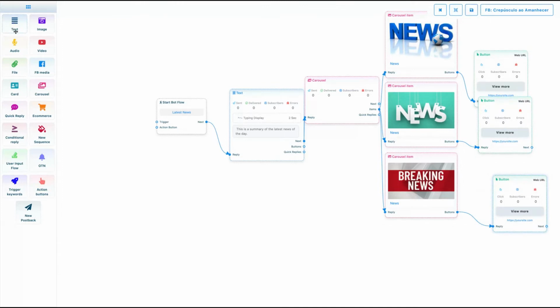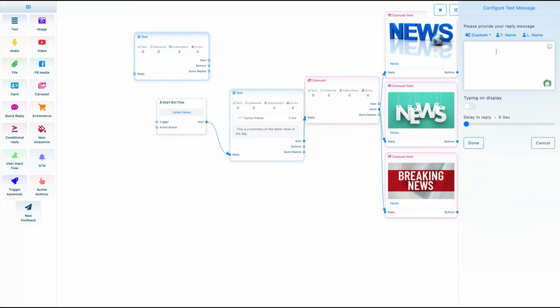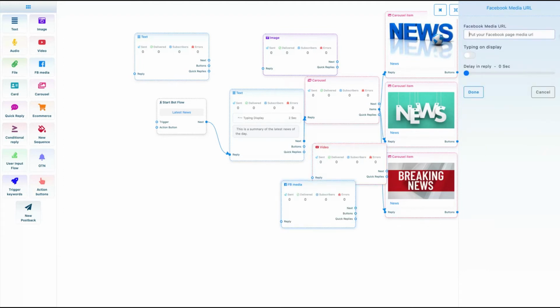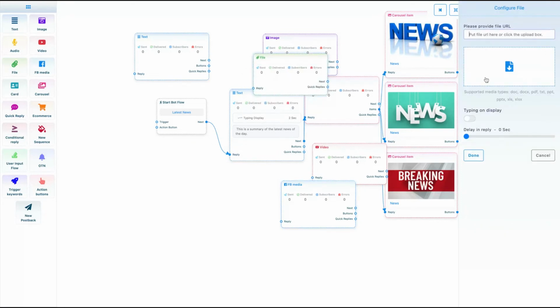Let's check the blocks. So what you can do with the SocialNowa bot builder. Have the text feature, it will appear here on the right. So you type it and you can also create a delay in reply. That's it. You have the image box to show an image, okay? Just upload the image here. They will show up like that. You can embed videos. You can also upload the video here. Put the video URL or upload the video. You can use a Facebook page media URL to display to your users. You can send files to your users, uploading the file here.